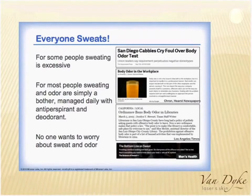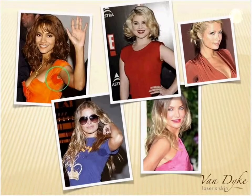Our job is to show them that they need this treatment and that we are here to provide it for them. It's part of marketing. I like to highlight these celebrities. I guess you can't call them normal people, but these are normal sweaters, not excessive. They just want to wear a nice silk blouse once in a while and not see this kind of thing going on.